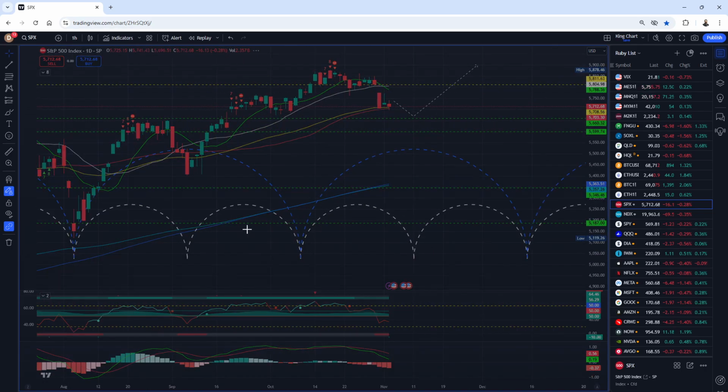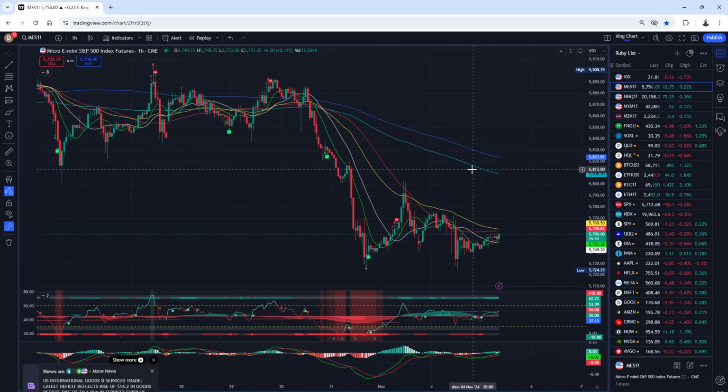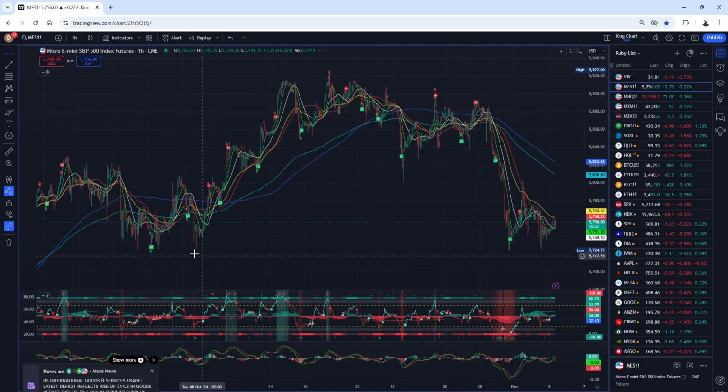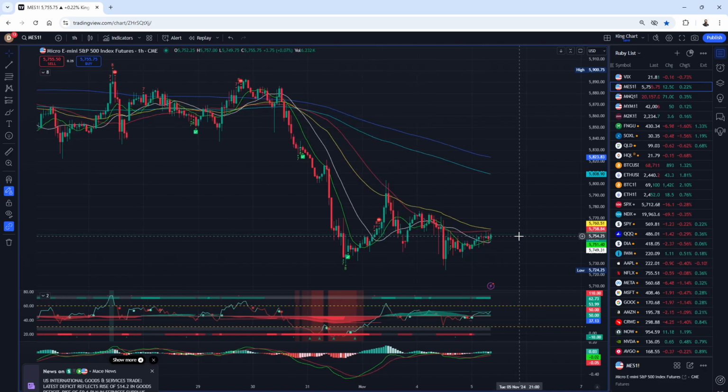Like if we go to 1 hour chart, you can see it came very close to making a new low just to trigger stop loss and then pick up. Let's see what futures are doing. You can see here futures, same thing here, low here, and then double bottom again here it looks like, and now it's trying to go higher.